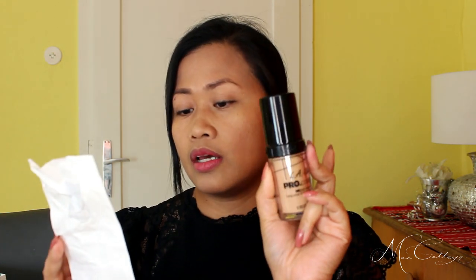So, by the way, ang e.l.f. product natin nabili ko siya ng €9.99. So, parang €10 na rin. And then, itong LA Girl Pro Coverage High Definition Long Wear Illuminating Foundation is €12.99. So, parang €13 na rin siya.